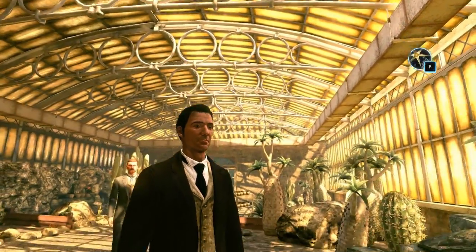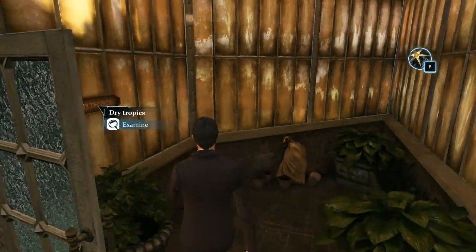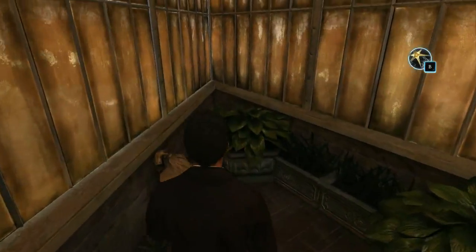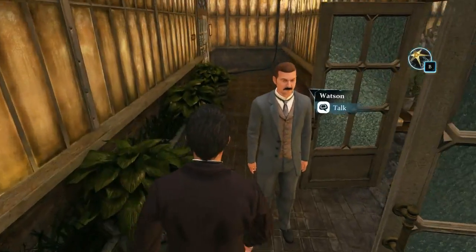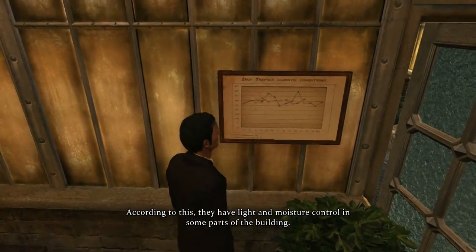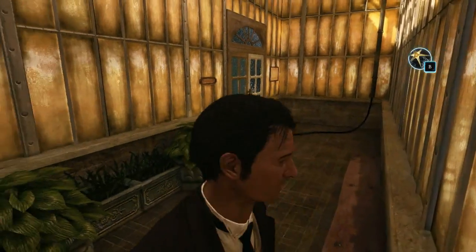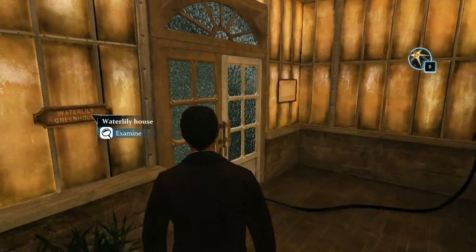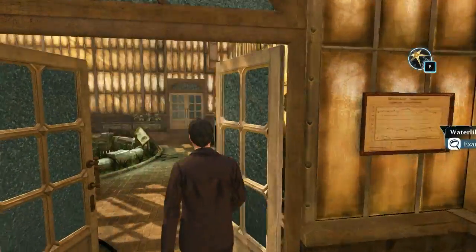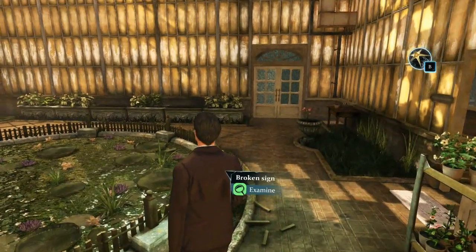Interesting trusses, decorative. Dry tropics. According to this, they have light and moisture control in some parts of the building. Yes, they do. Water lily greenhouse. Alright, so we've looked at more or less everything there is to look at.